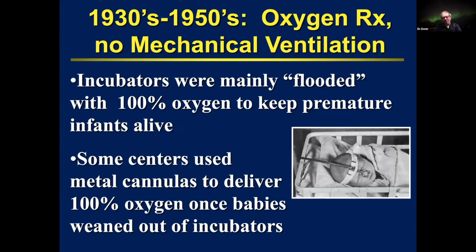At the same time, the development of oxygen therapy for newborns came into play. And the initial strategy was to flood incubators with 100% oxygen to try to keep premature infants alive. And some centers then adapted metal cannulas like you see here, which delivered 100% oxygen once babies had been weaned from the incubator, so that supplemental oxygen could continue to be applied, along with probably some unintended or unrecognized positive end expiratory pressure.